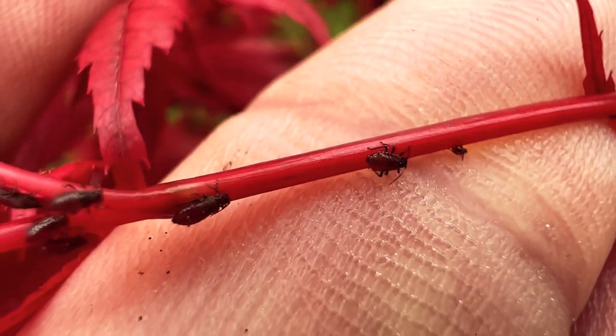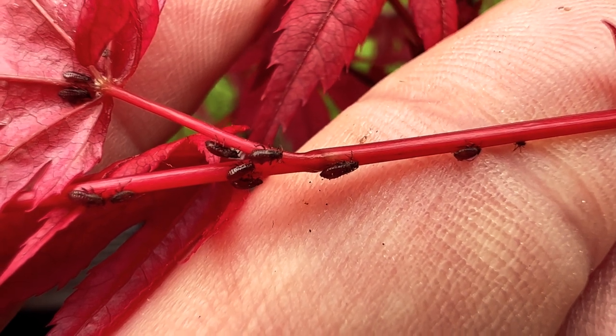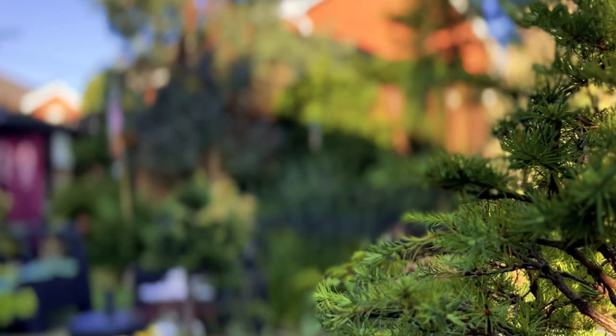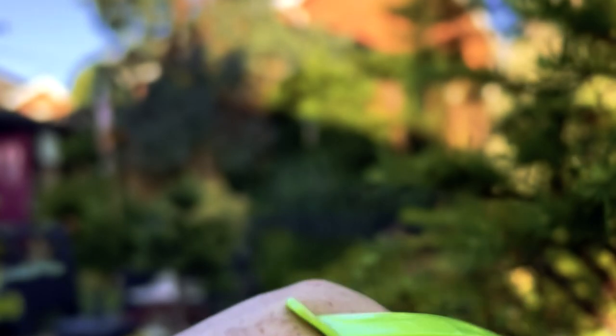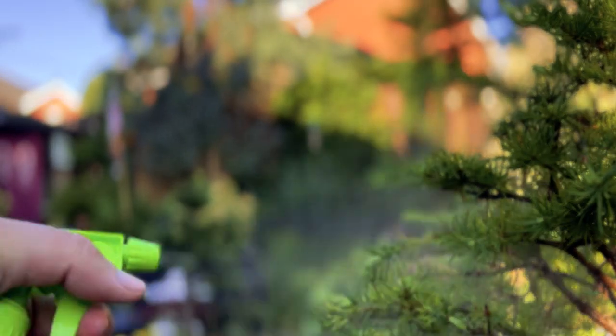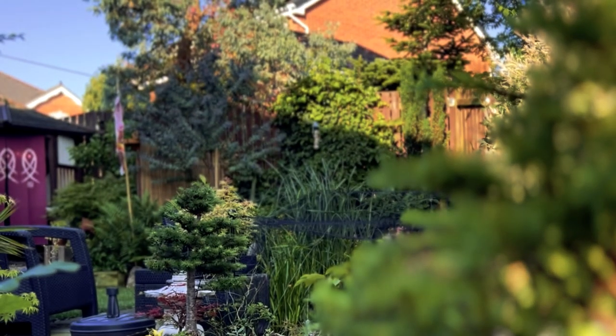Satsuki Azalea bonsai are susceptible to common bonsai pests such as aphids, scale insects and spider mites. Regular inspection and appropriate measures should be taken to control pest infestations. Additionally, azaleas are prone to fungal diseases such as powdery mildew and root rot, so proper watering practices and good airflow around the plant are essential.